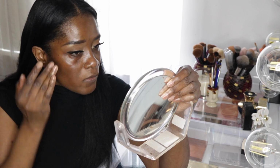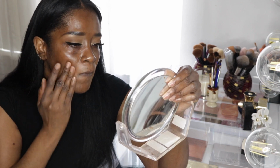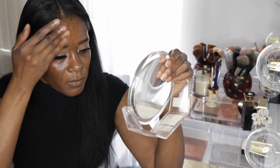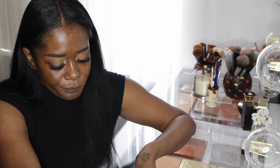Okay, so this feels really nice. It has like an olive kind of smell. It smells like skincare, like when you buy skincare and there's avocado and olive in it, I don't know. And she also has, there's also a part in there that has the undertones. I think she has 4 undertones.